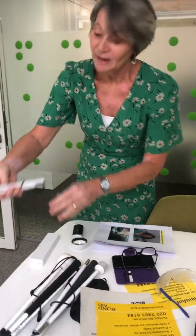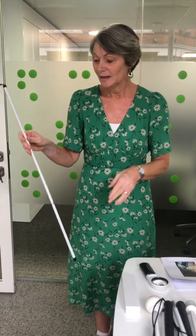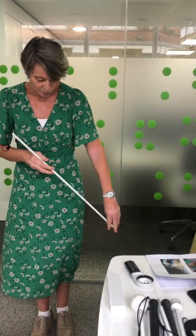So what we're going to just talk briefly about here, I've got some of the canes. I haven't got all of them, but basically someone registered sight impaired or with partial sightedness, you've got the symbol cane. This one's 70 centimetres long, and it's basically a public awareness to a visual impairment. So I would normally be walking along, holding it roughly at shoulder height so that it's diagonal across the body to your hip.